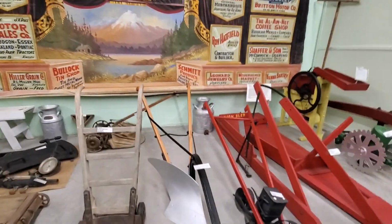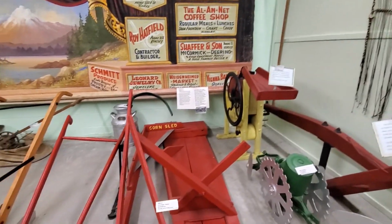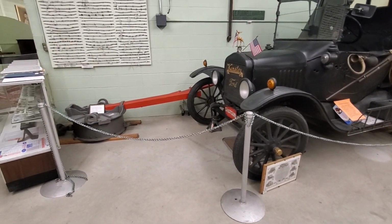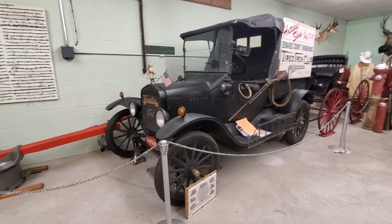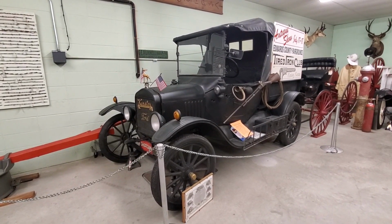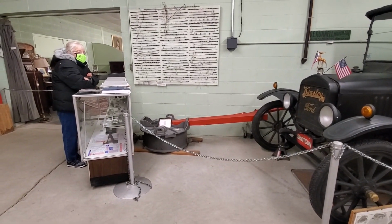We have a theater here too. It was built in 1917, and we have the original painted screens for that too. Unfortunately, we're not open right now because of the COVID. So the theater is still being used? That's fantastic. Well, 1917.